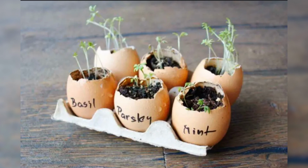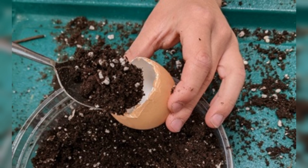When the seedlings are ready for transplant, crush the eggshell slightly to let roots break through before planting directly in the soil. This not only reduces transplant shock, but also gradually enriches the soil with calcium as the shell decomposes.